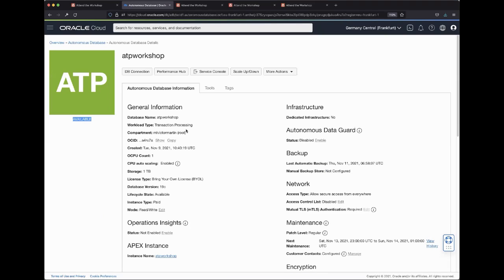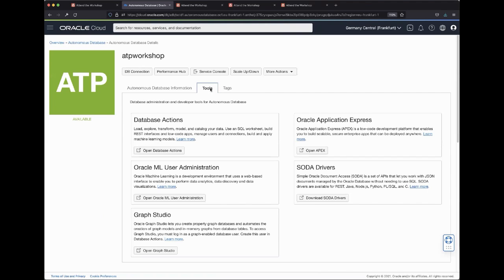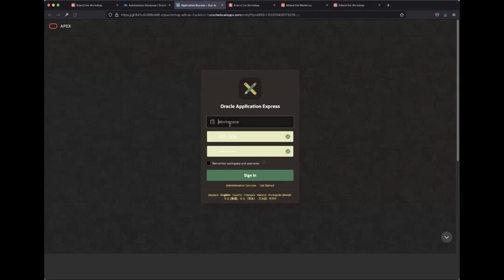It will look like this. All the information is there for you. Something interesting, in order to get access to APEX, you can go to Tools and then open APEX. And this is where Lab 2 kicks in. So in this case, you are going to create a workspace. In my case, I'm going to show you how to log in to mine.